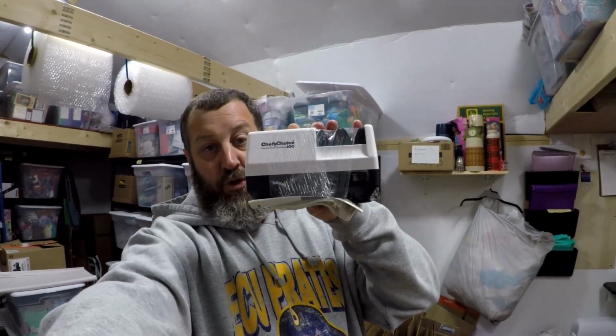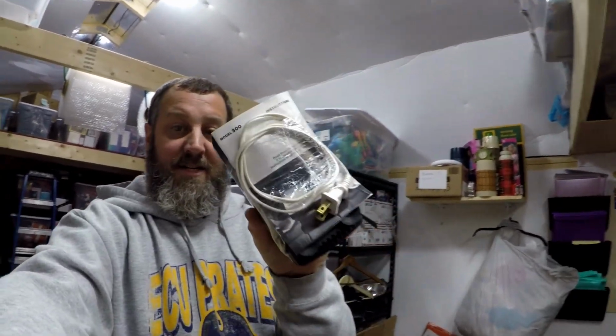All right. Now, we sold one more item over on Mercari. This is a knife sharpener. The name is Chef's Choice, and the model is 300. This one has suction cups on the bottom, so it'll mount on your kitchen counter. It has an on-off switch, and it actually has the instruction manual with it. So pretty cool. I picked this up for, I think it was $1.50, at the thrift store.